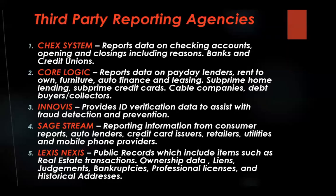So I want to tell you a little bit about third-party reporting agencies. And these guys are super, super important. And let me explain to you why. The 3 big credit companies are not the ones that house our information. It's these secondary reporting guys here. You may have heard of Chex Systems. I'm pretty sure you've heard of LexisNexis, but there's a bunch of these little guys out there. They are the ones that hold these specific types of information.